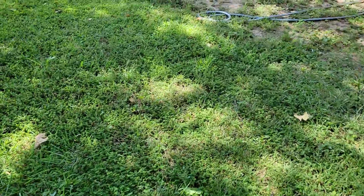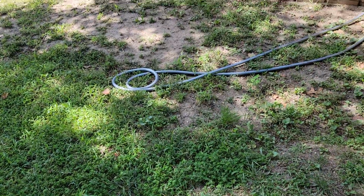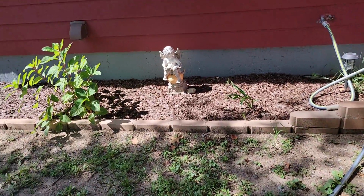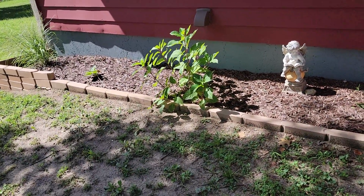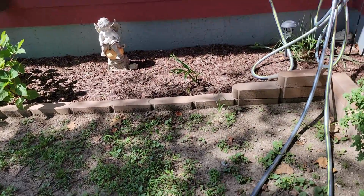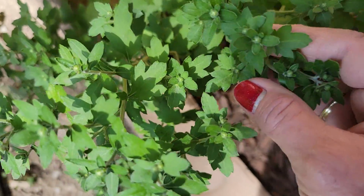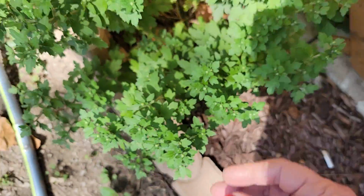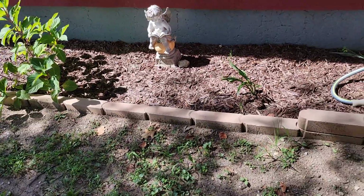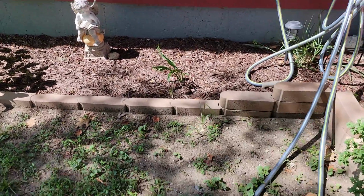But other than that, I don't know what I'll do up here. I do need to do a little something up here, and I'll have to think about it. I just think it's just not full enough. The mums are coming out. They've got little buds on them. I'm thinking maybe just put a couple containers back here, mums, for this fall. That'd be good.